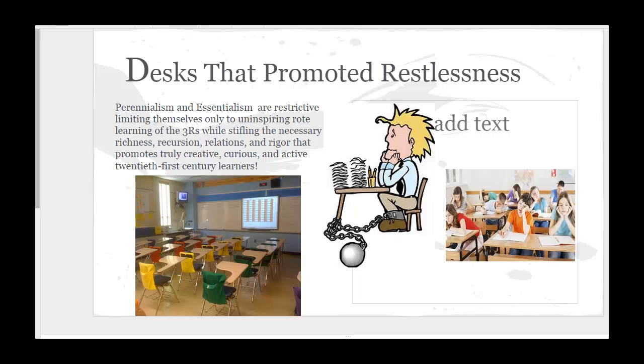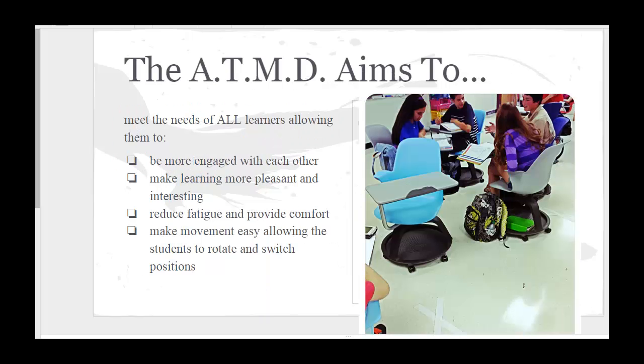Perennialism and essentialism were too restrictive, limiting themselves only to uninspiring rote learning of the three R's, while stifling the necessary richness, reclusion, relations, and rigor that promotes truly creative, curious, and active 21st century learners. The ATMD aims to meet the needs of all learners, allowing them to be more engaged with each other, make learning more pleasant and interesting, reduce fatigue and provide comfort, make movement easy, allowing the students to rotate and switch positions.